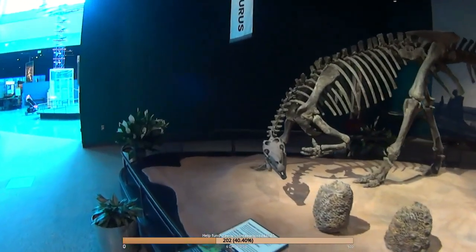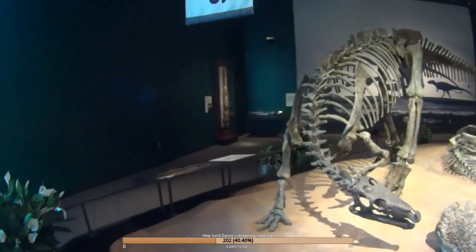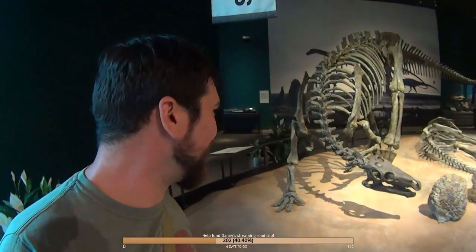Camptosaurus is such an interesting, I think, underappreciated dinosaur. So this is an iguanodont, related to Iguanodon but earlier. It's from the late Jurassic period of North America. And they are so cool.